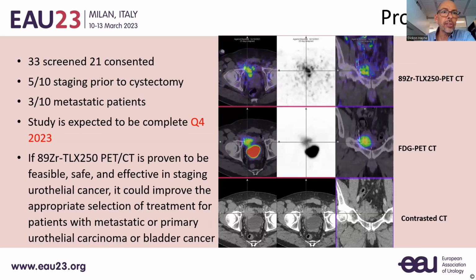So far, we've screened 33 patients, 21 have consented to therapy. Unfortunately, we've only been able to scan 8 patients so far. We had lots of issues during the COVID-19 pandemic with access to the investigational medical product, which had to be transferred from Canada to Australia, which was fraught with difficulties during COVID. However, we're now strongly recruiting again, and we hope the study will be completed by the end of the year.